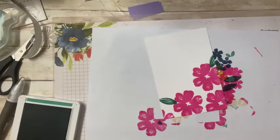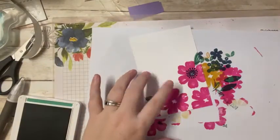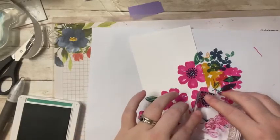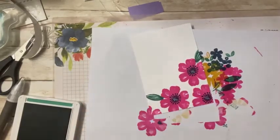Now I am going to stamp this little flower, because my layering pieces, thank you, sorry ladies, I'm going to stamp this insert piece here in Misty Moonlight, because my cardstock layering is Misty Moonlight and Magenta Madness. That just finishes off that salad.